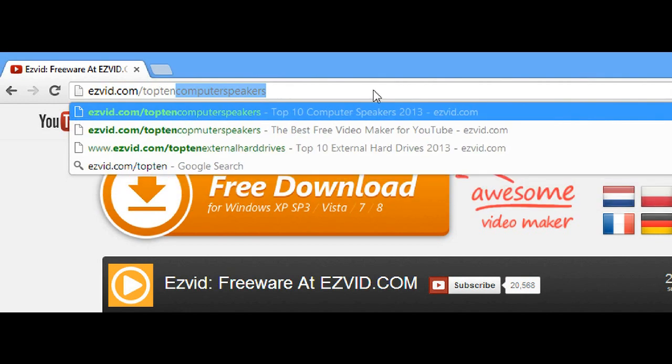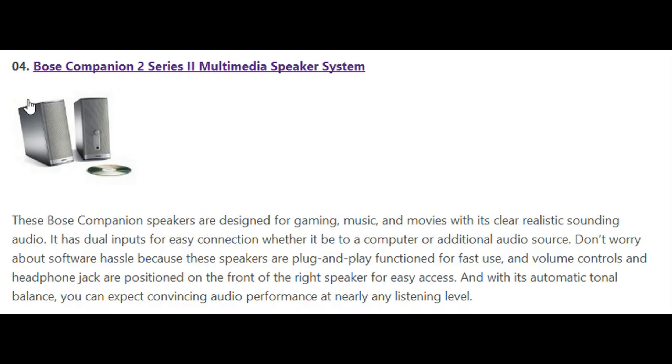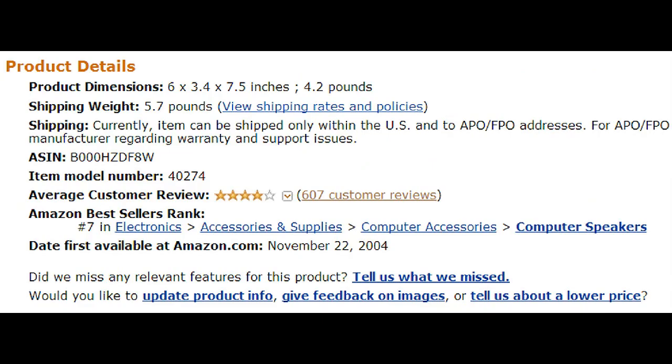ezvid.com/top 10 computer speakers. And guess what? We have reached number 4, the Bose Companion 2nd Series multimedia speaker system. Yeah, these guys look sharp. They're selling for $100, and one speaker features a volume control knob and headphone jack on the front.